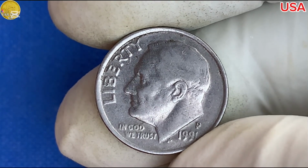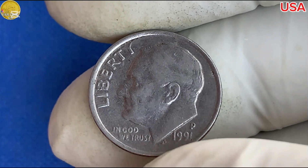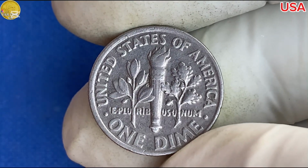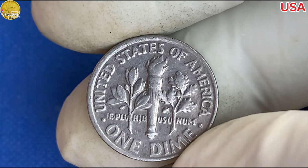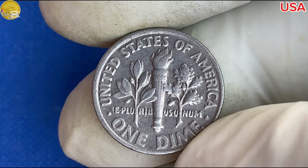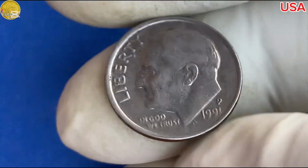This remarkable price is a testament to how certain coins, even those that were minted just a few decades ago, can become valuable due to rare features or pristine condition. For collectors, this serves as a reminder of the potential rewards of paying close attention to even the most commonly circulated coins. In the world of numismatics, it's often the small details that can make all the difference, and discovering a rare error coin or an uncirculated dime can turn a humble find into an impressive addition to any collection.